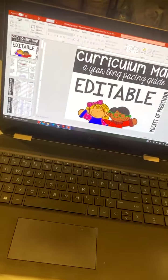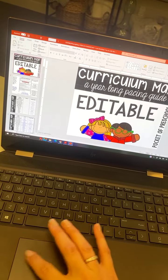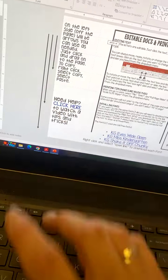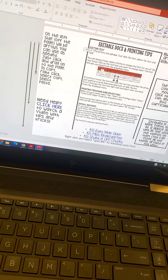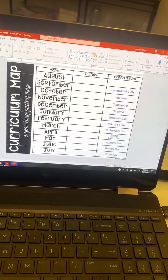That way if you just want to send this to your admin, you can. And then the editable one looks like this. Okay, you guys, you need to make sure you have PowerPoint to edit this one. There are directions, and then these arrows at the side, you can move them.